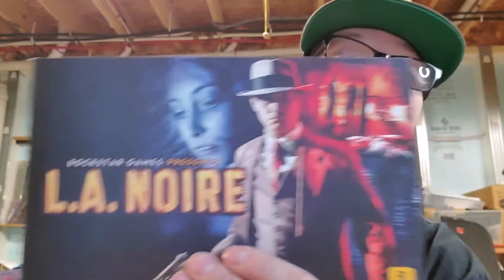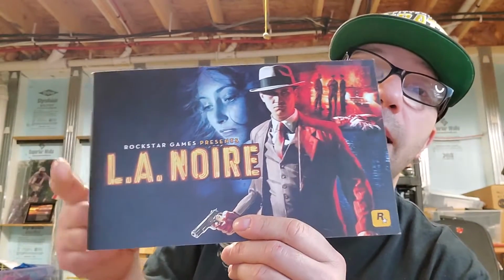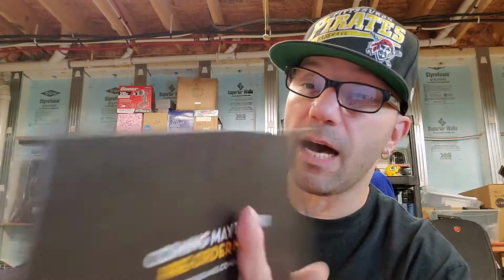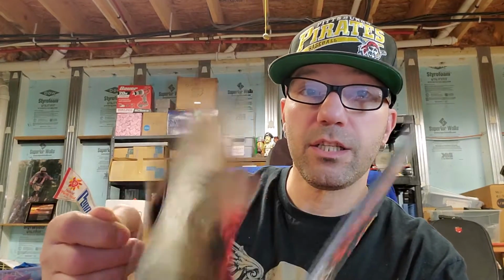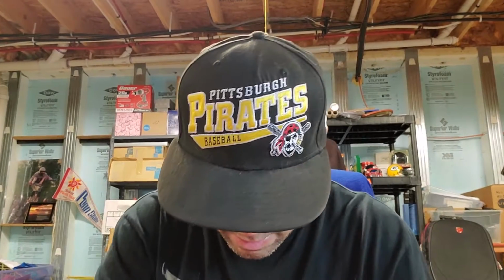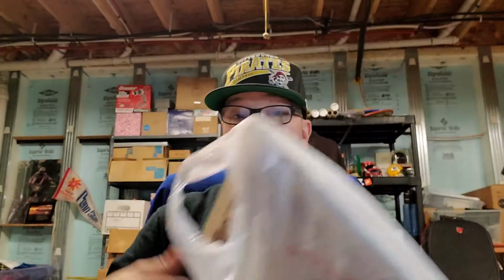Alright, so I picked this up. It's in pretty good shape. I don't know if this has any value. This is L.A. Noire, I guess. Is that how you pronounce it? It's a Rockstar game. It's kind of like Grand Theft Auto, where it's like open world, sort of. This is just a book, so I don't know what this is worth. I know it's old. It's for PS3, Xbox. It's not super old, but it is kind of old.